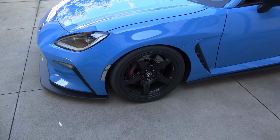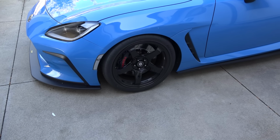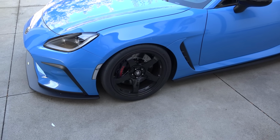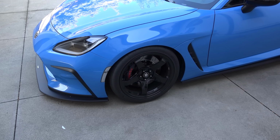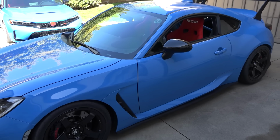You didn't like the pads? No, I actually used different pads when I went to track. These brakes are actually brand new. Oh, I see. I had the OEM Brembos on there, and then I was running Carbotech XP12s, which I actually didn't like that much, but they serve their purpose.